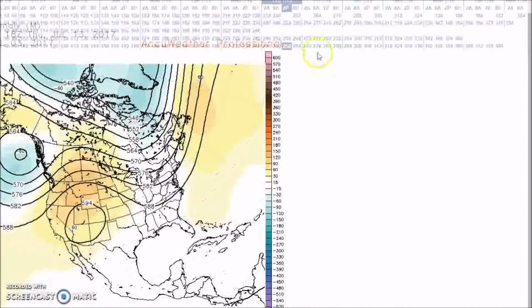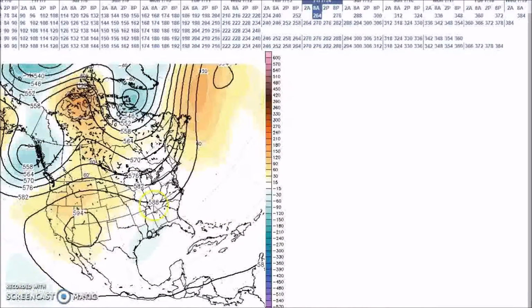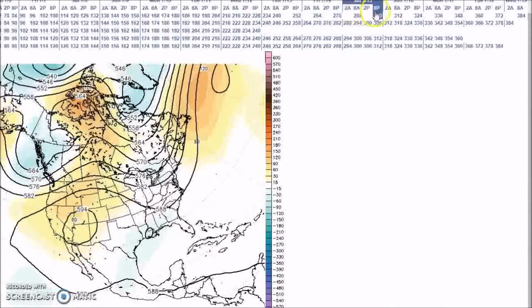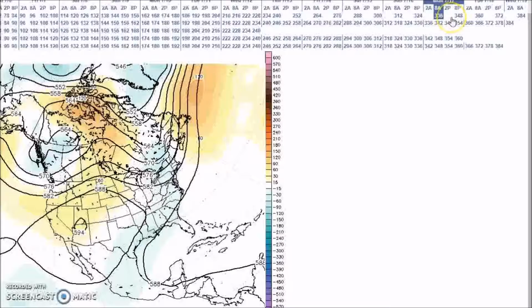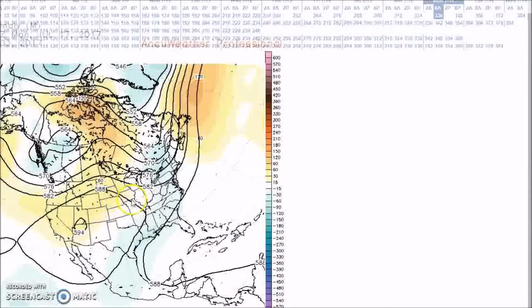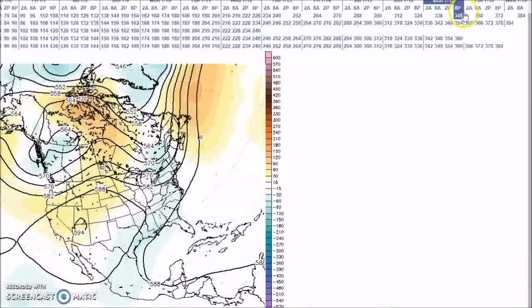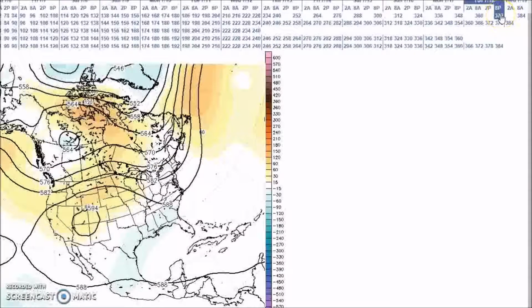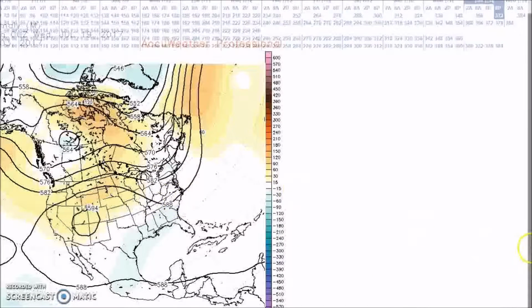July 14th to the 18th. Here at the 14th. Models are in good agreement here, still maintaining a fairly strong ridge over the Four Corners, but the ridge seems to expand eastward and northward, and I'm going to show you that. This is the GFS, and as we go through the days, you can see it builds into the Mississippi Valley. This trough seems to lift out a little bit. And then by the 17th, okay, by the 18th, it's into the Mississippi Ohio Valley.